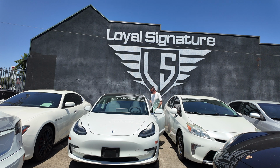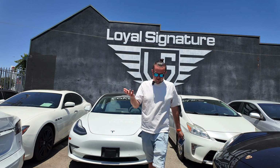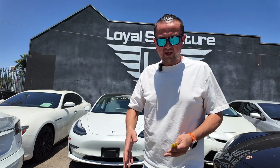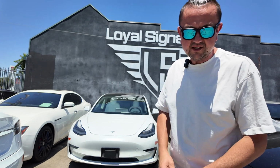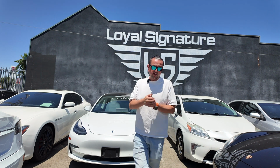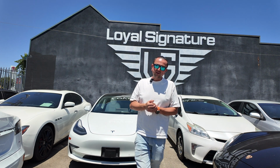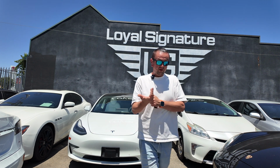But actually, for now, the Tesla 3 is going to be easier to finance. So for example, for those customers who don't want to pay cash for this car, 79 for a 2019 Standard Plus, 115,000 miles on the car, but it drives great and everything works. Even that full self-driving stuff, it is included.